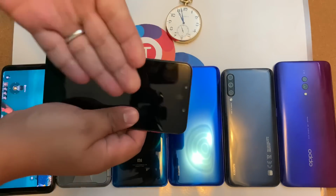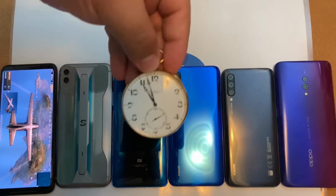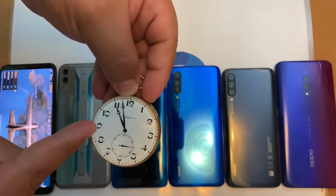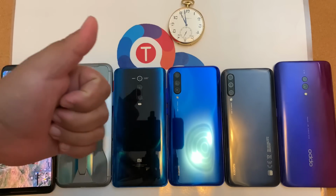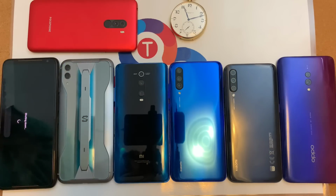And gosh, look what happened here. A near disaster as the Pocophone battery drained, and I forgot to plug it in. Luckily we had that plan B. That pocket watch was keeping time, and I was able to finish this test and approximate the final time here. Let's see how we do.